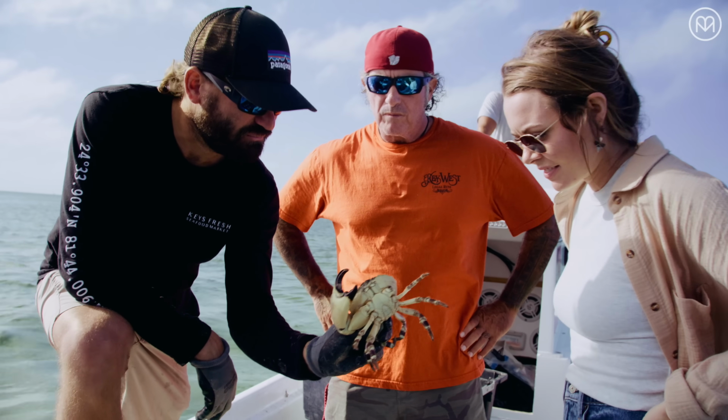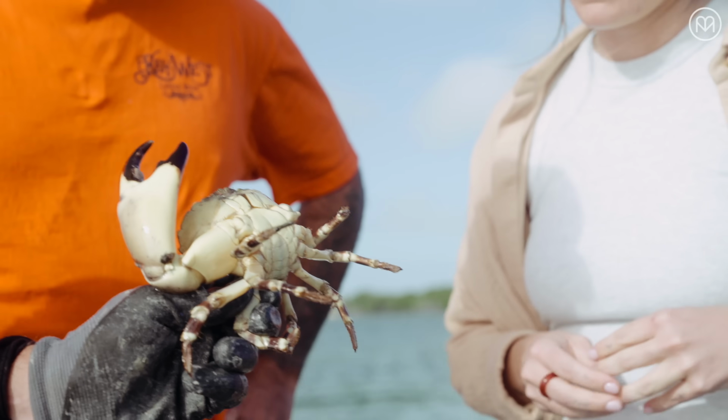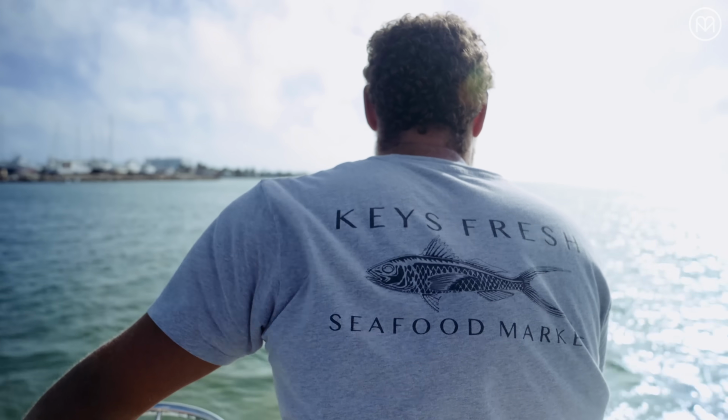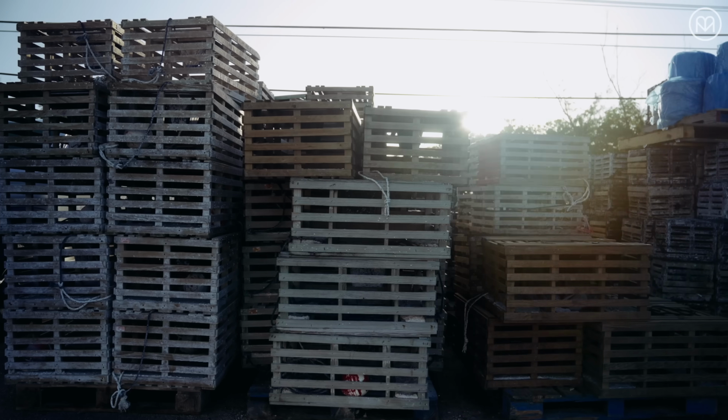See, he's got a tiny baby little claw there. That'll regenerate. By next season, he should have a claw ready to go, ready to harvest. Happy crabs. And the Florida Keys do, I think, a really incredible job of giving you something local.